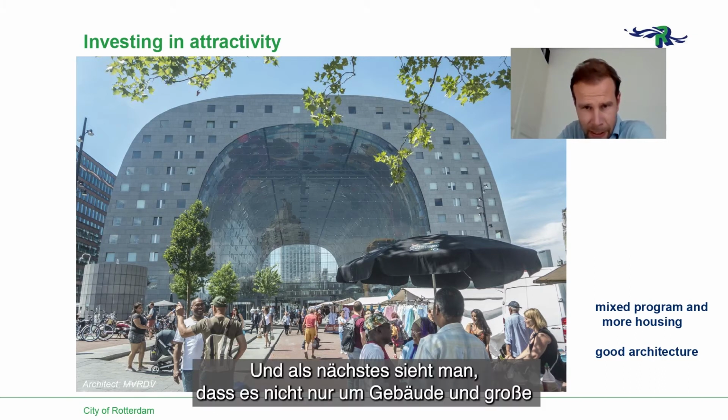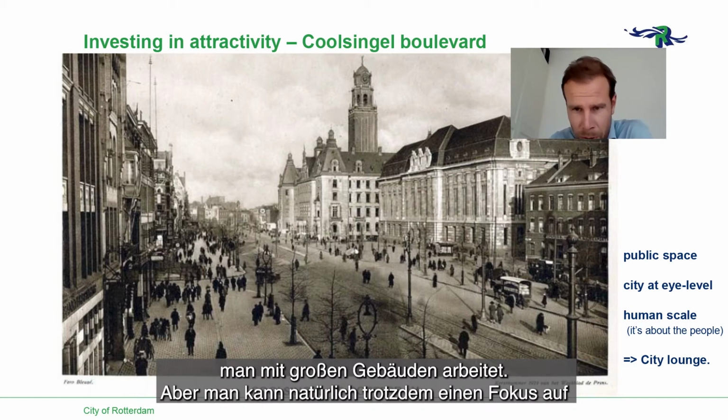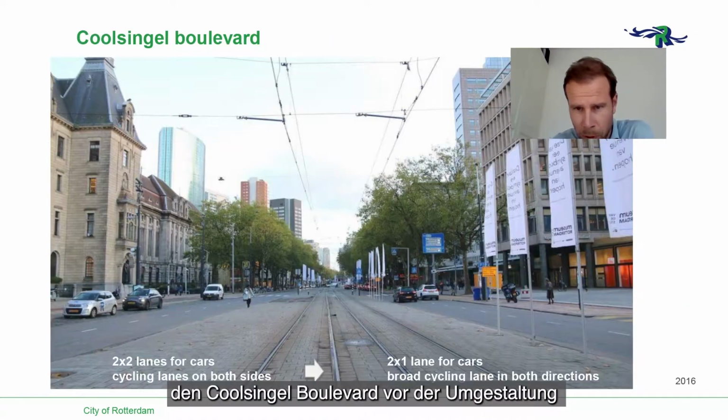It's not only in buildings and big development, but also investing in public space and the city at eye level, and trying to introduce a more human scale. Even though you are working with big buildings, you can of course have an eye for the human scale. And we call that city lounge. So we transformed our Koolsingel Boulevard.